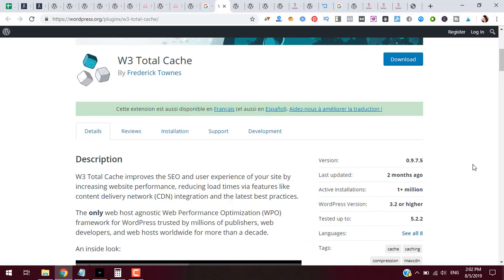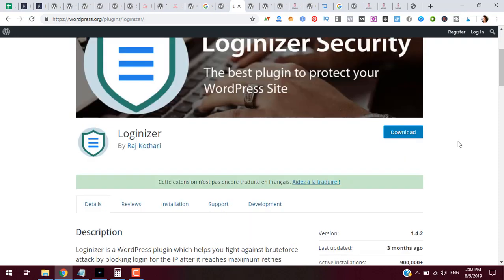Next plugin is W3 Total Cache, that improves, as it says here, the SEO and user experience of your site by increasing website performance. You definitely want to have a caching plugin in your WordPress blog. Next is Loganizer.